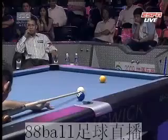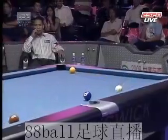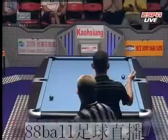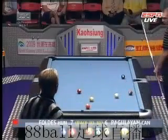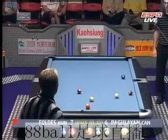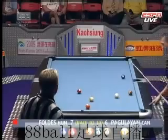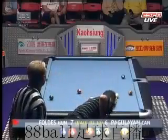Well, I've played on the match table. I didn't see that one pocket was any tighter than the other. It's just probably a coincidence that it's caused some consternation amongst the players. Great shot on the one there from Vilmos Foldez. And now every chance to get himself a little breathing space.